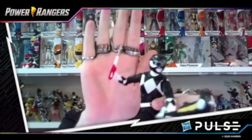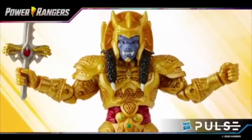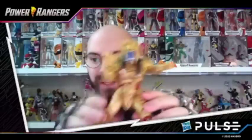I want to take a second to talk about Goldar because he's the perfect example of what I was talking about earlier about idealizing the character for the figures. We're able to take his look from the show and exaggerate it a bit and stylize it a bit to really bring him to life, to show him as you remembered him: big, scary, and badass.